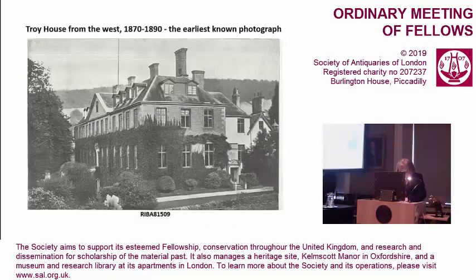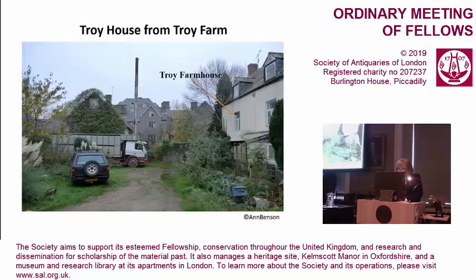This early photograph of Troy shows it during its last years in the ownership of the Beauforts. It shows the north range, but you can also see behind it some of the older portion of Troy House. The gardens are really well attended. And this is the perimeter garden wall, where this side of it is the track from the main road, and it continues on around the house and enters the farmyard.